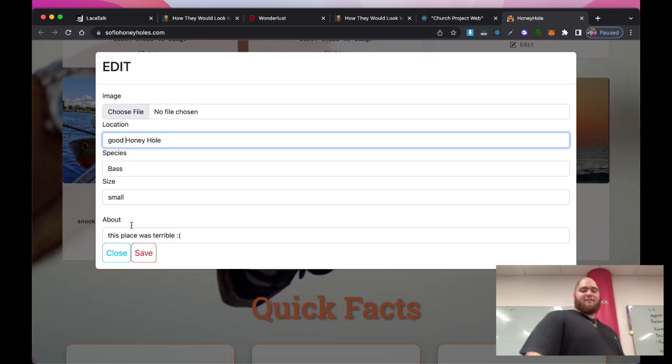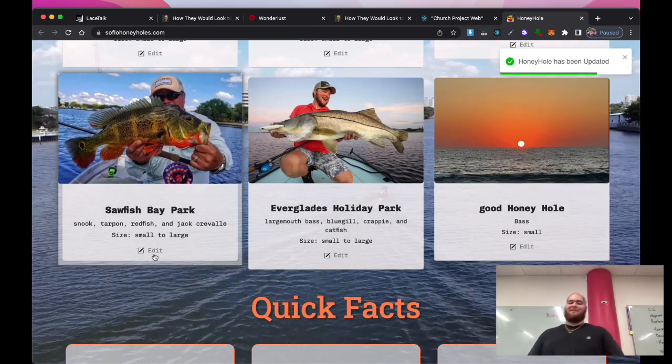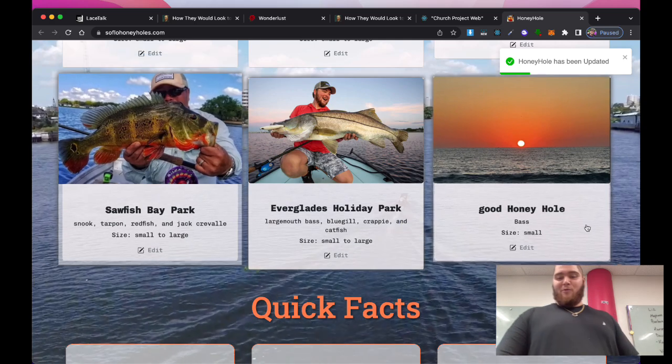Make this real fast. It goes lowercase for some reason. It's a good honey hole. I don't like talking up here. And then the updates, woo.